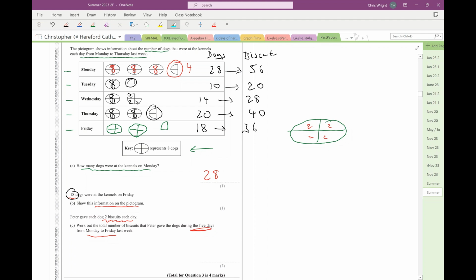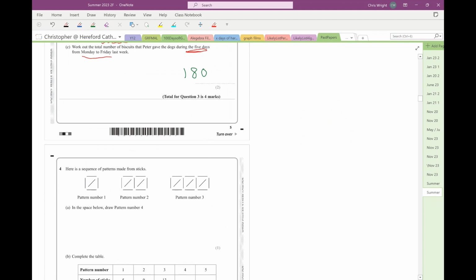So to work out the total number of biscuits, Monday, Tuesday, Wednesday, Thursday, Friday, I'm going to add up all those numbers. 56 plus 20 plus 28 plus 40 plus 36 gives me 180 biscuits. That's question 3 done. Let's have a look. Question 4.